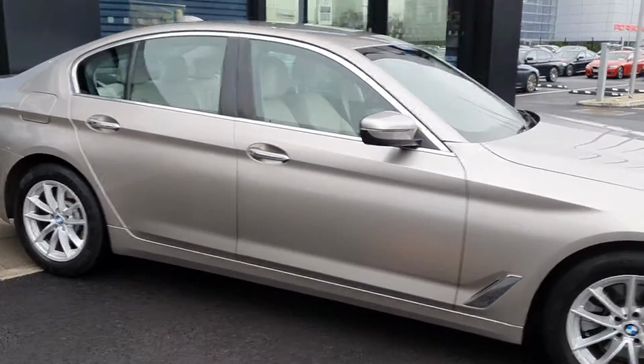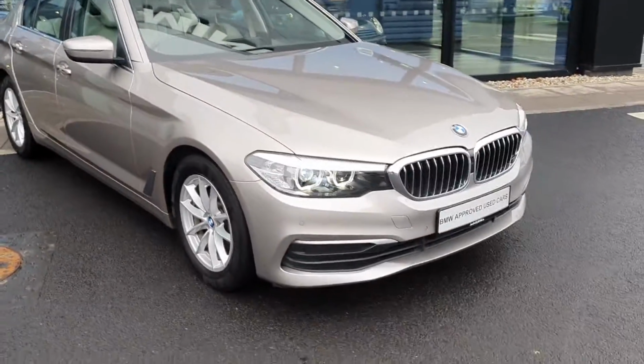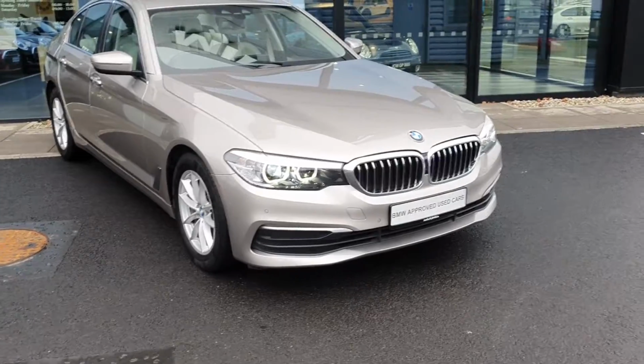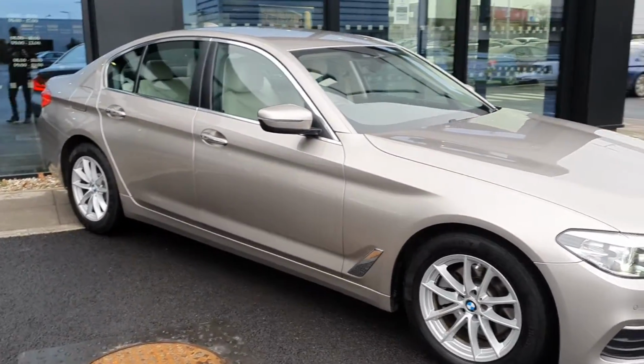This car is in mint condition for her age. Quite a unique colour as well. Let's take a look at the interior and some of the specs on board this 520D.